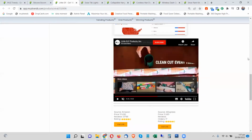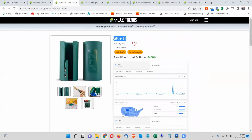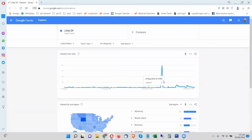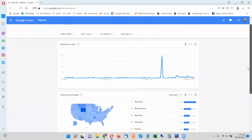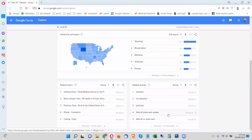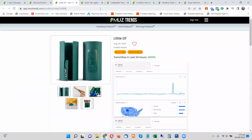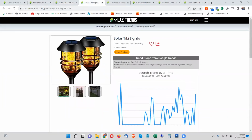So this product is trending a lot. You can see the trend on Google Trends. This has been trending in the past 7 days. It went viral on the 24th of August. You will see some related search terms showing breakout trends. So this is another great product that you can promote right now and make some easy sales.